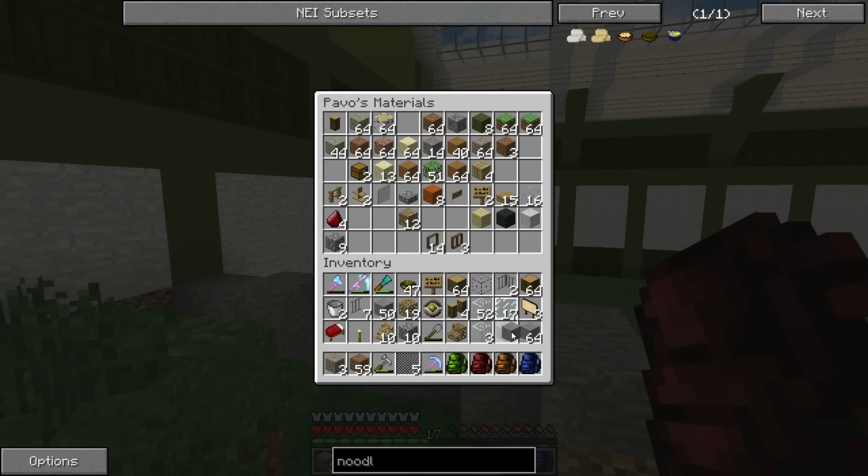Let's just clear some room here. Oops. Oh, I have more. I have a whole stack. Yeah, let's get some hardened dirt. Let's pop you in this slot here. Anything else? We've got some acacia leaves. They might look good.